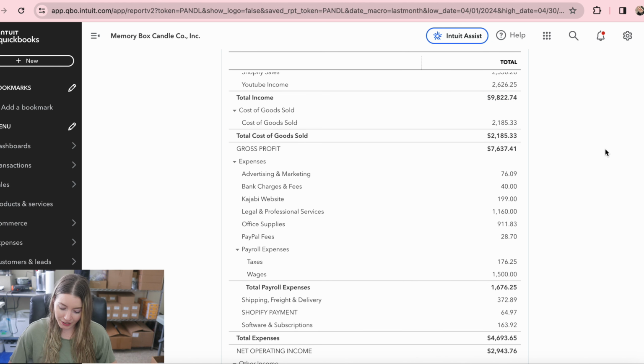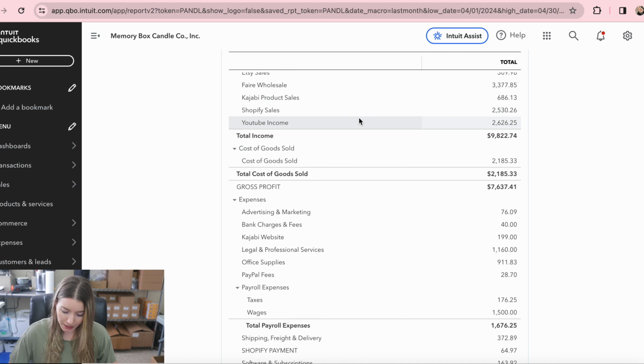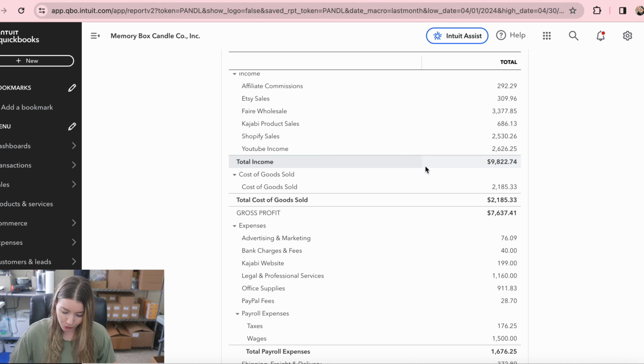So now let's get into the expenses. Cost of goods sold, this is the amount of products that we purchase specifically that we need in order to make the candles. So jars, wax, labels, wicks, all that kind of stuff, was $2,185.33.